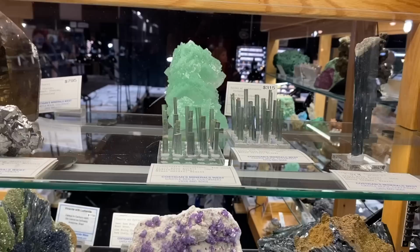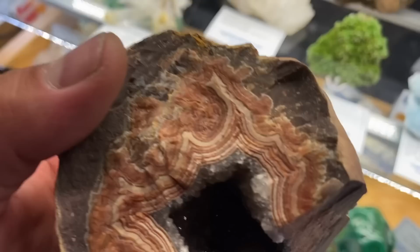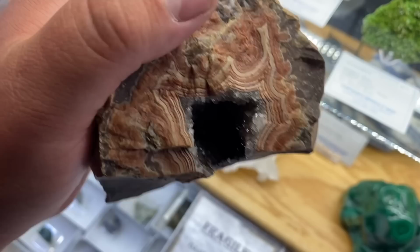So over here we have some dry head agate. This material can be expensive, much like the Laguna. What you want is, you know, the agate formations, right? The host rock is weird. Is it rhyolite, kind of like a thunder egg? I don't know.